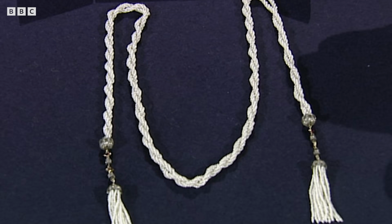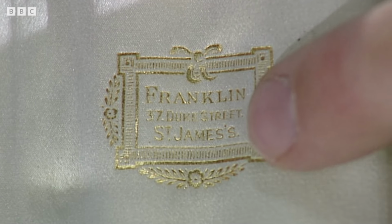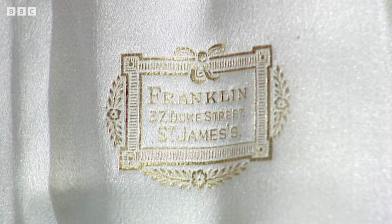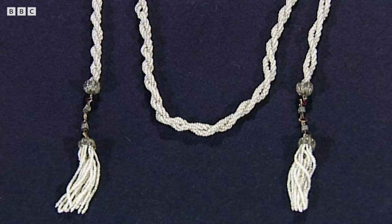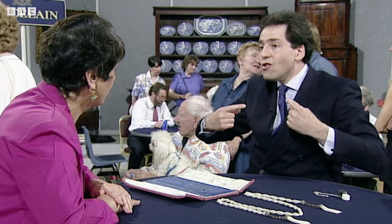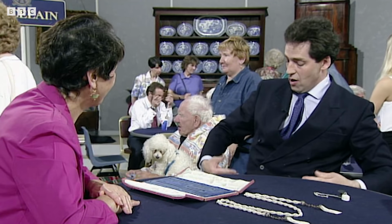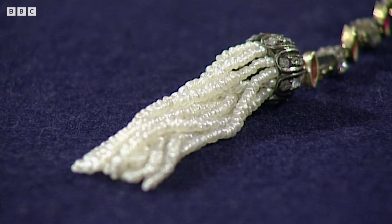£120. Well, certainly when I saw the name Franklin, Duke Street, St James's, London, very good name indeed. It's a sautoir. This is what they're called. It would have been worn as a long necklace round the neck, and the ends of it would literally extend down right the way to the waist. They were very popular from about 1895, particularly through to around about 1905.